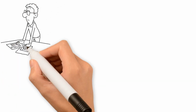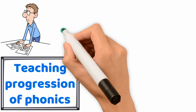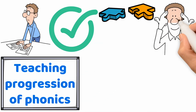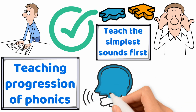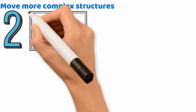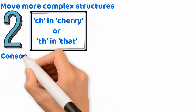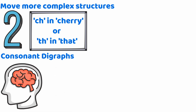On your exam, expect to receive a question about the teaching progression of phonics. When you spot this question, be on the lookout for an answer solution that demonstrates the understanding that we teach the simplest sounds first. These are your consonant sounds like the soft F in fish or the buzzing Z in zoo. From simple sounds, we then move to more complex structures, such as when two letters come together to create a new sound like the "ch" in cherry or the "th" in that. These are called consonant digraphs, a fancy term, but a simple concept crucial for your exams.